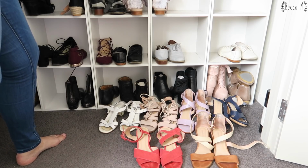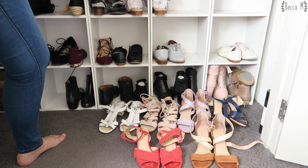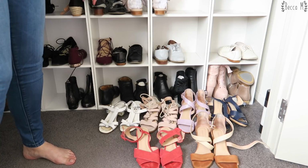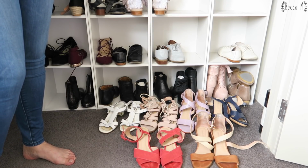These are all of my heeled sandals, so I don't actually have that many of them, and they're all in different colours, which I think is really good for me. I don't have any black heeled sandals though, which is kind of strange. These are the heeliest ones that I have. I think most of these I'm actually going to keep.